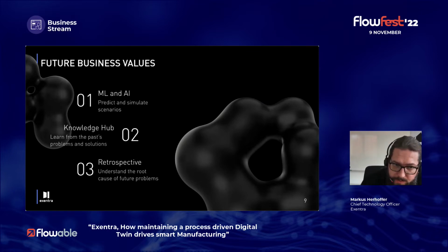What can we do on a second future business value? We can build a knowledge hub. So we can learn from the past problems and solutions. So if all our incidents are mapped to the digital twin, because our digital twin is process driven, then we might learn that we have very particular problems with, for example, this submodule in our product, or with this kind of robot in our assembly line. And we can learn from it, and we can see how we have solved the problems before, because the data is still readily available.